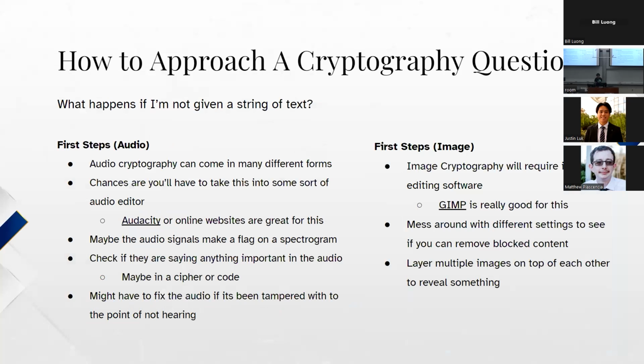Additionally, cryptography is not all just text. They often go into audio files and image files. Audio cryptography, you'll most likely have to open in an audio editor. Sometimes you'll be able to just listen to it, and maybe they're speaking in a code or some sort of message that you can decrypt. But often, they might hide it in the waves or the spectrogram of that audio file.